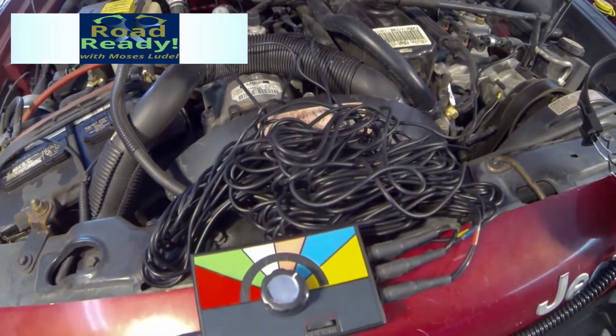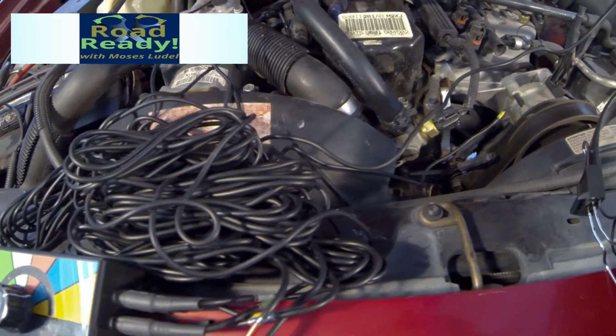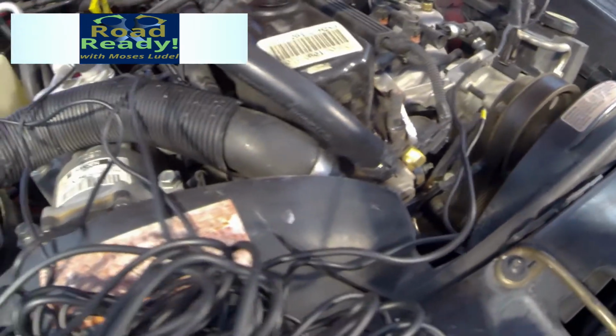Before starting the engine, make certain that all of the cabling is out of harm's way and in no way can get caught up in the fan, pulleys, or any of the moving parts of the front of the engine.